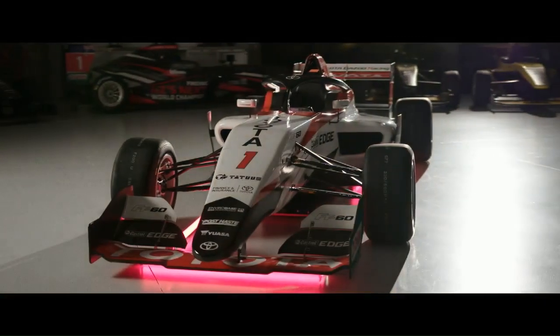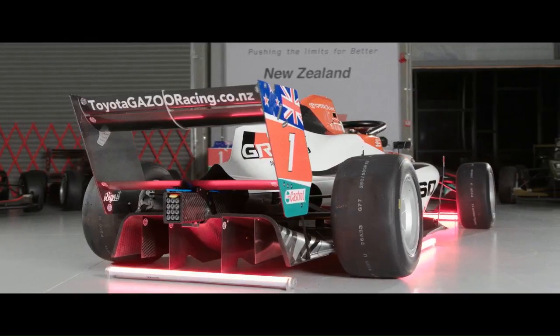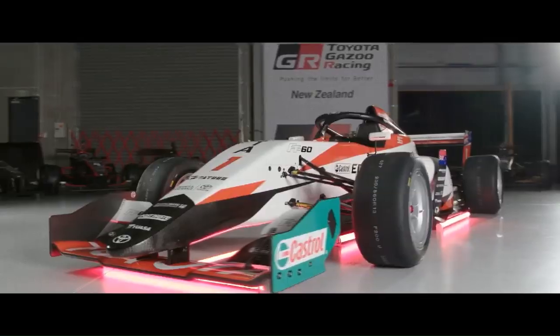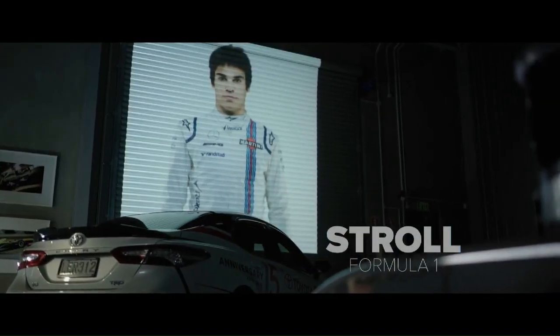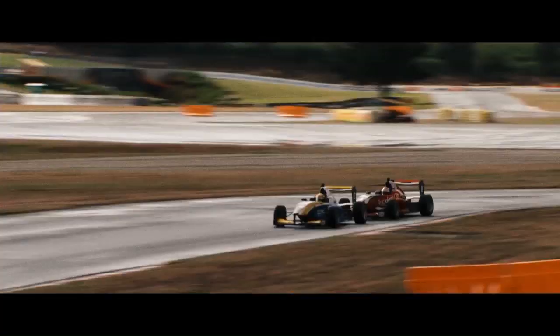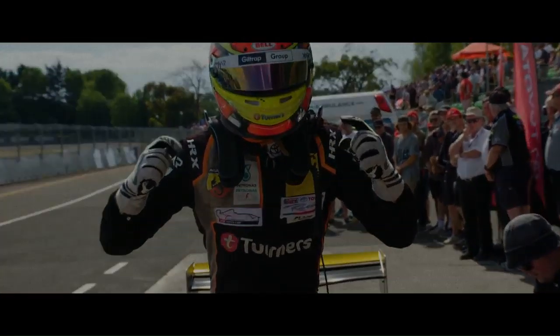For 15 seasons, the Castrol Toyota Racing Series has led the way in New Zealand motorsport. With 170 drivers and 276 races so far, the graduates have made their mark in international motor racing. This is the pathway for the world's young drivers. And this series hits the racetracks of New Zealand for 5 weeks every year on the quest to find the next world champion.